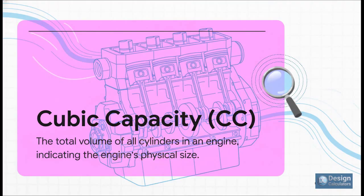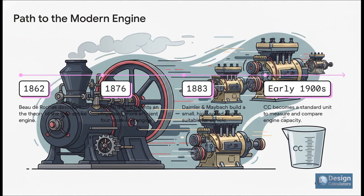Well, simply put, CC, or cubic capacity, is just a measure of the engine's size. Think of it kind of like lung capacity for a person. It's the total amount of air and fuel the engine can suck into its cylinders in one single cycle. The theory for a long time was pretty simple. More volume equals a bigger bang, which means more power. And you know, this measurement has been around forever.